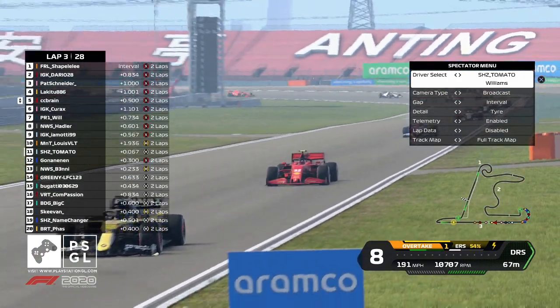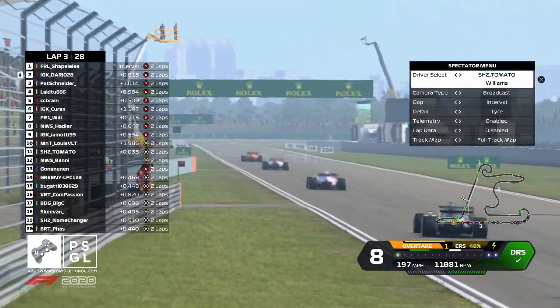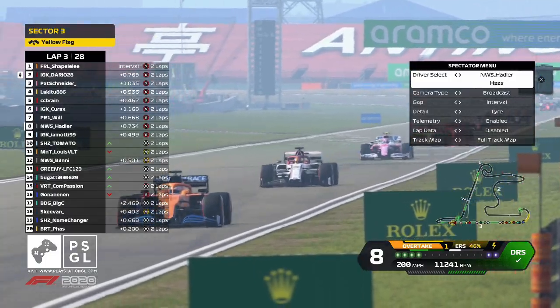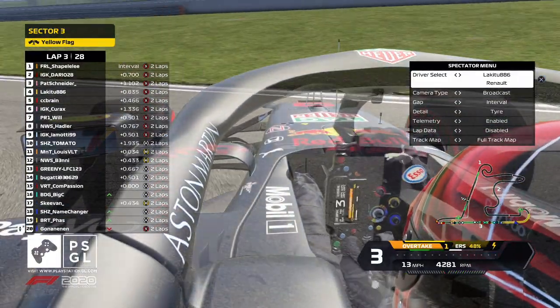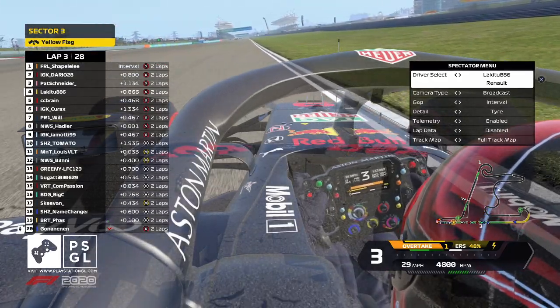And meanwhile, they're still squabbling. I think Gonnellan's gone off the circuit. Gonnellan's spinning around on the exit. Is he going to come back onto the circuit? Luckily, he's ghosted. That could have been catastrophic if he came back onto the racing line and hit everyone.